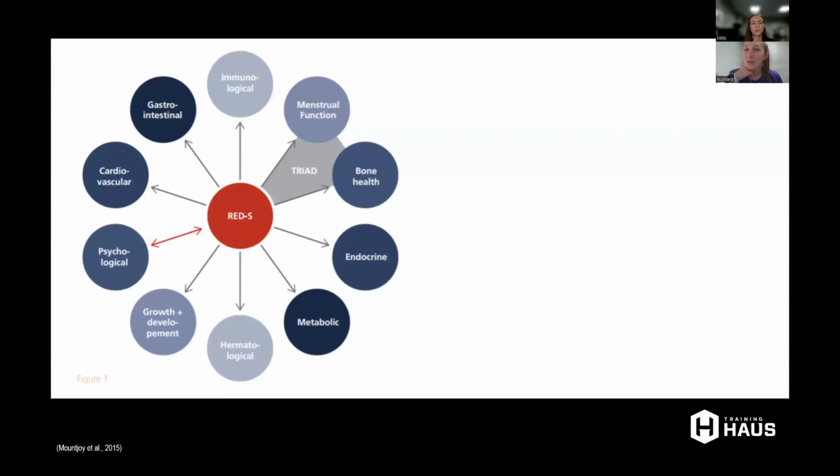Now, when we look at our models of energy availability, previous to even getting into our disordered eating mindset as well, when we have athletes that are in this level of low energy availability, we want to be aware of some of the tools that we can use to really connect with our athletes in that state too. And one thing that we do as sports dietitians and with our sports medicine team is relate to the syndrome called REDS. If you haven't heard about it, I'm super excited to talk to you about it today.